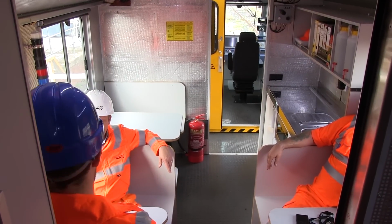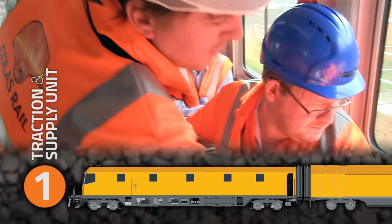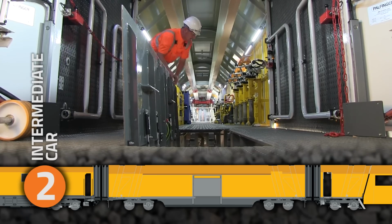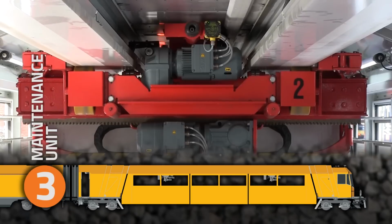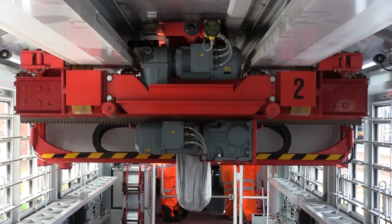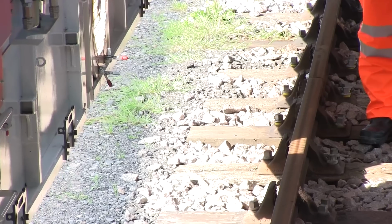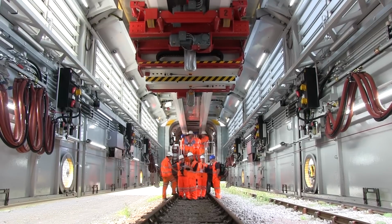The train comprises 3 vehicles: a traction and supply unit, where the welfare and workshop facilities are located, an intermediate car with storage areas, including a well beneath the floor for rail, and the maintenance unit itself, with hoists linking it to the intermediate car. It provides a 16 by 3 metre working area with sidewalls that can each be extended outwards by up to 60 centimetres where the 6-foot and nearby structures allow. It's a far cry from the old night shift routine.